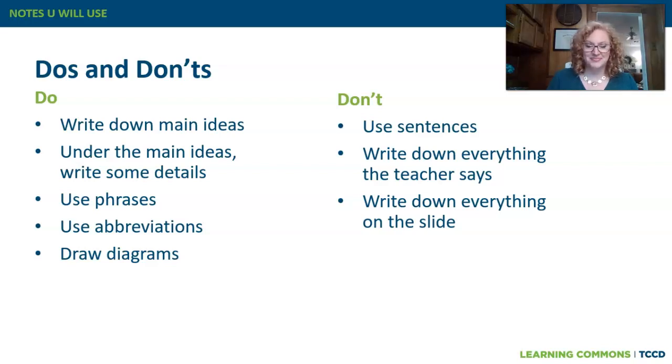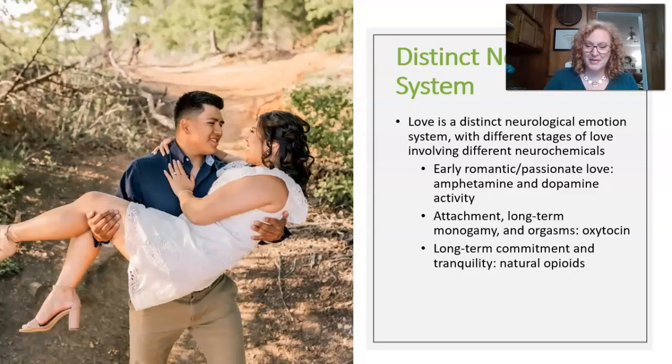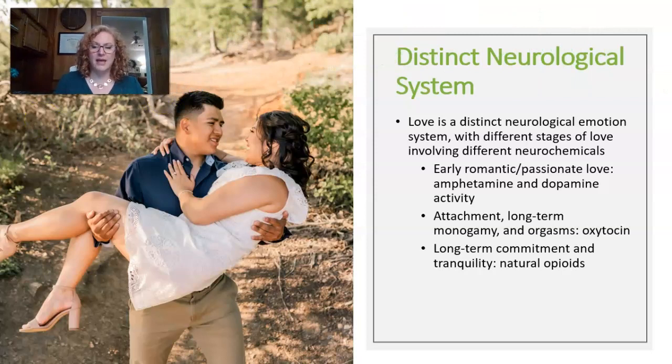So let's go. Let's talk a little bit about the biology of love, one of my favorite things to do. I want you to begin thinking about love as a distinct neurological system. By that, I mean when you are in different phases of love with your partner, different neurochemicals are flowing in your brain. In the early phase of love, you're feeling romantic and passionate about your partner.